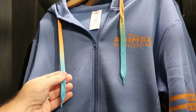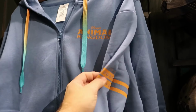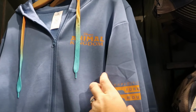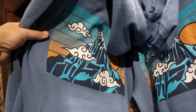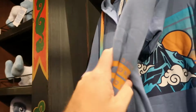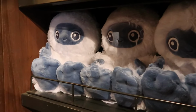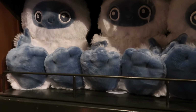Another adult size full zip hoodie that they do have. It has that ombre color, Disney's Animal Kingdom. You even have the Expedition Everest logo on the sleeve. Again, that one is a full zip for $65. On the back side, you have the mountain inside, with the clouds and then the sun. The Yeti's on top though. That one is $65. They do have a massive Bigfoot plushie, no pun intended, with the Yeti from Expedition Everest.